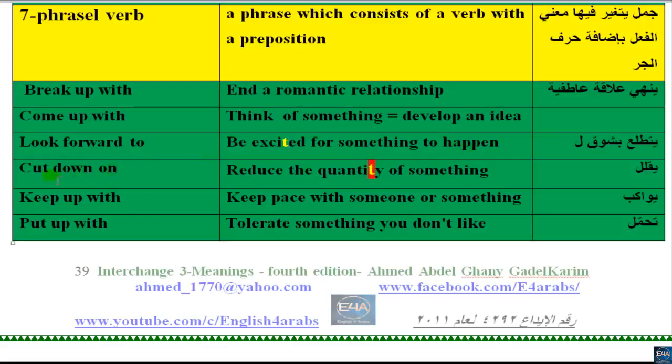Cut down on, reduce the quantity of something. American, quantity, T soft D here. British, cut down on, reduce the quantity of something. British, quantity. American, quantity. T as D.